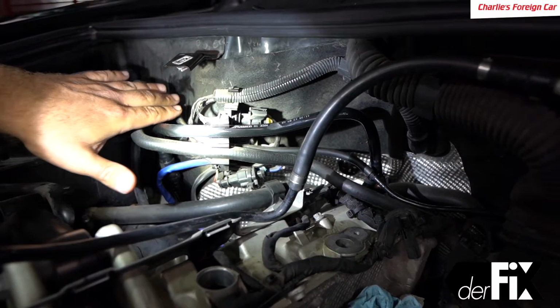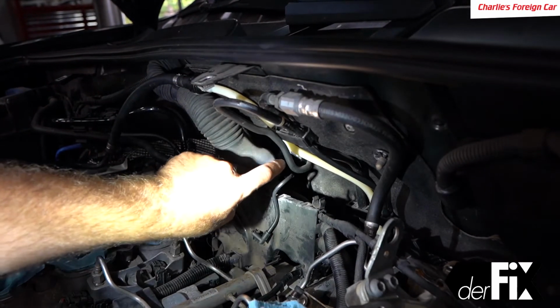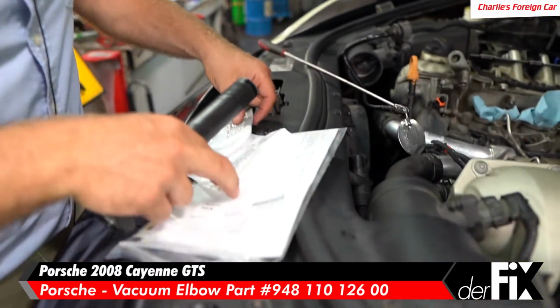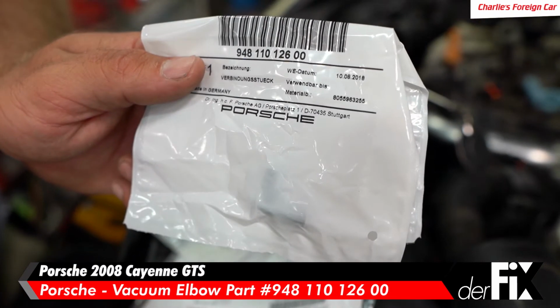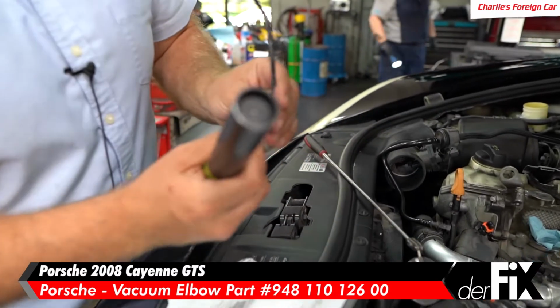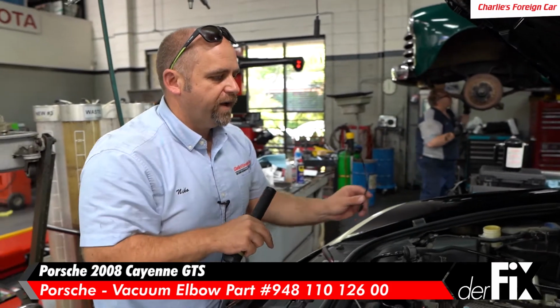Over here, this is the line that goes back to the LDP pump. This vacuum line right here also tees off right behind here that gets vacuum. So this is also a vacuum line that goes to the rear of the car. We're going to put a couple new little 5mm elbows on here. These are Porsche parts, and I always like to have part numbers for this stuff. That's a 948 110 126 00, and that's a 5mm vacuum elbow. So you need those. Those are going to go onto the end of this line that hooks up to the other side of that vacuum switching valve that goes to an upper diaphragm up on the top.